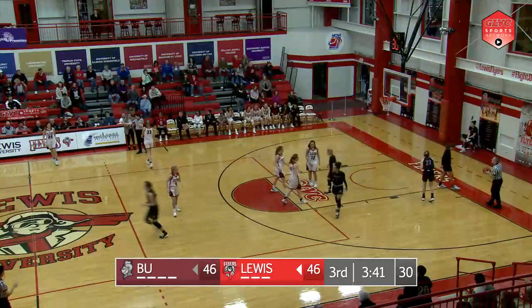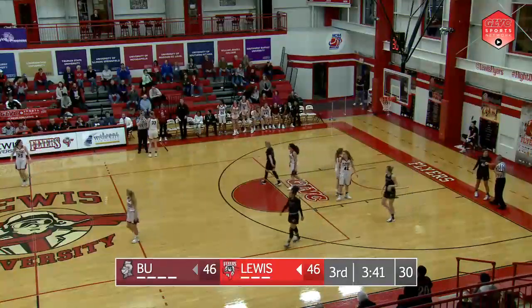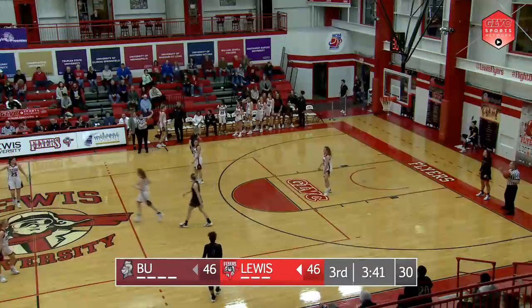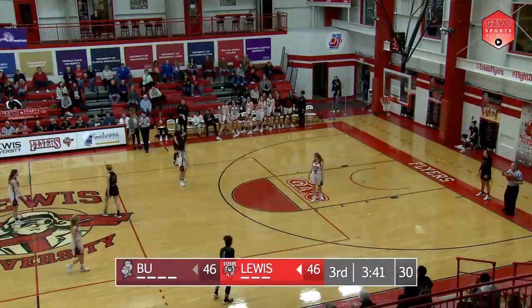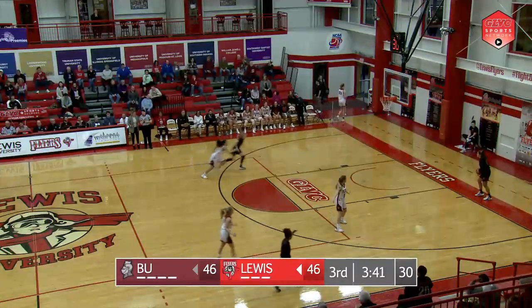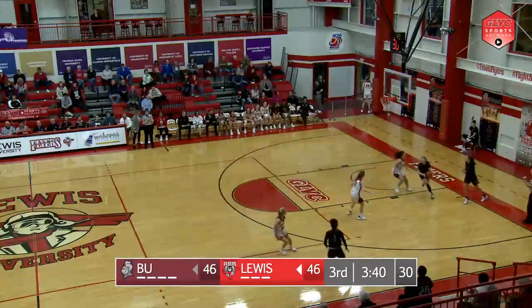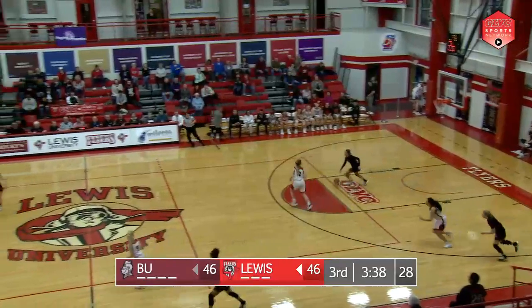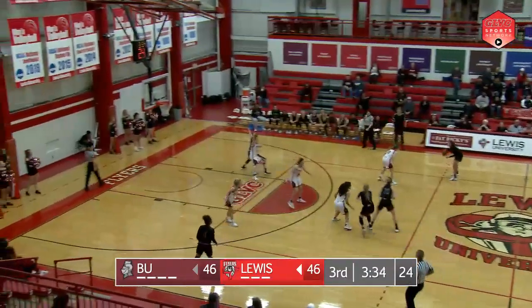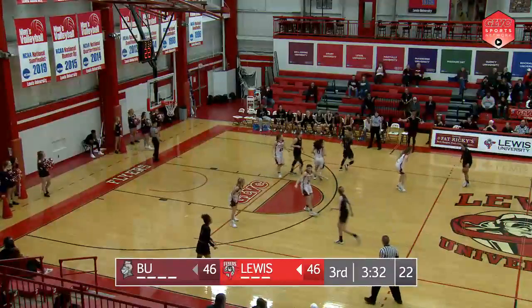And Mayhouse knocked to the ground, and Mo looking for clarification on that foul. And now she's going to have to come out. So with the 3 fouls, Katie Gardner has to come in. And then again, fouls. Going to be a huge key here the rest of the way. Especially in post play.